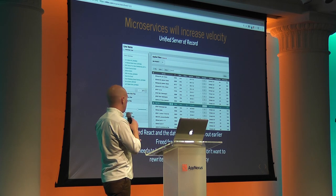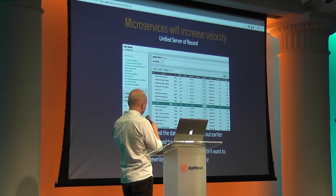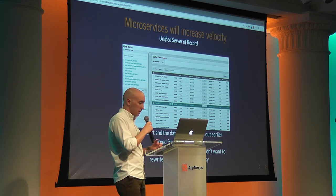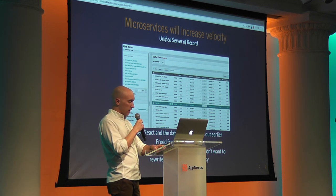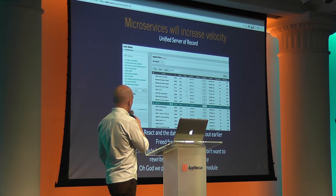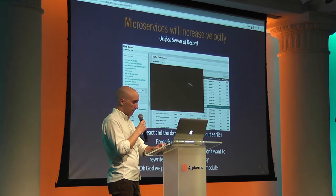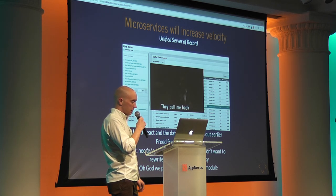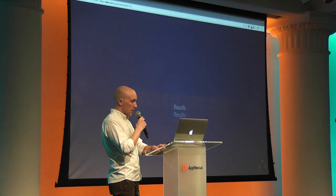But like I said, we want to maintain consistent UX. And we don't want to rewrite business logic because that's kind of risky. So we've got to share some stuff. So, oh god, we pulled in all of HPUI as an NPM module. So that's not great. In this GIF, I think Al Pacino represents HPUI getting pulled back in.